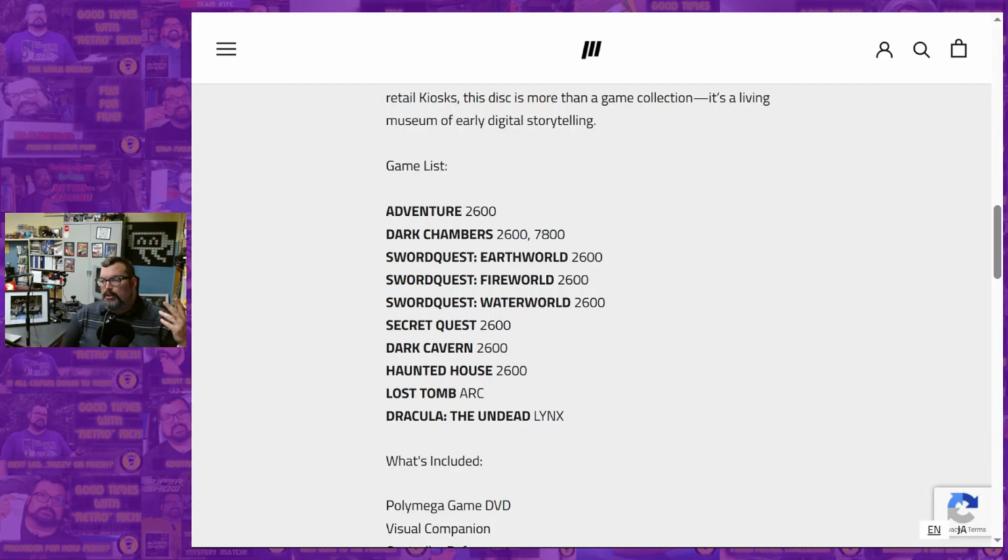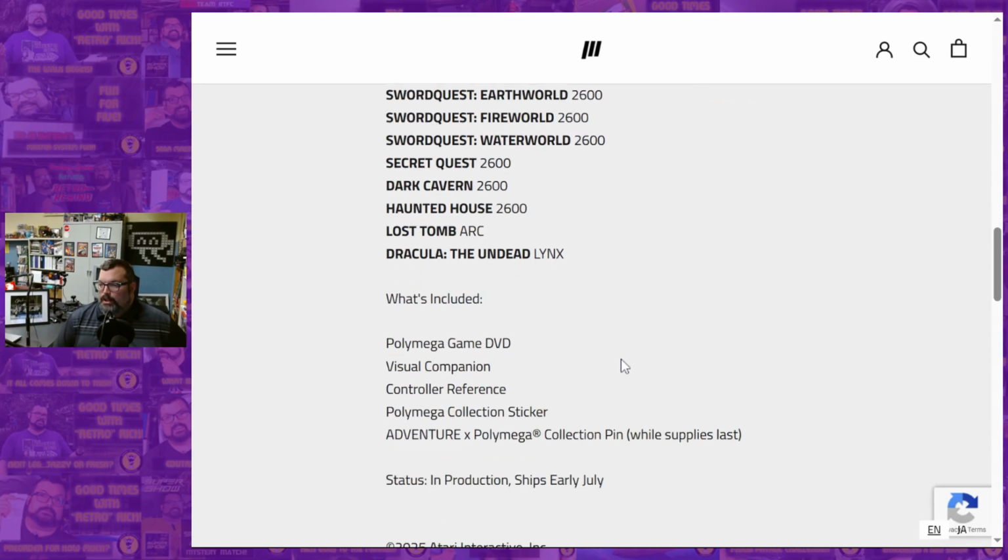Adventure's on everything. Dark Chambers is on the arcade. And you can get Night Stalker on the Evercade, and Haunted House and Dracula the Undead. And now I think Lost Tomb is on one of the collections, or the one that's coming out soon, Atari Arcade 2. But the Sword Quest games, other than Atari 50, I haven't seen that. And Secret Quest, I don't think I've ever seen that at all, which is neat.